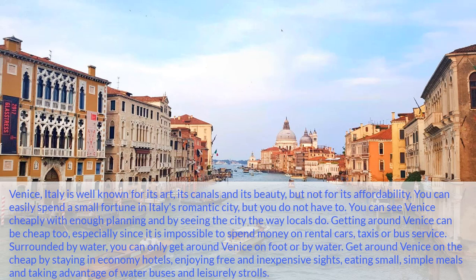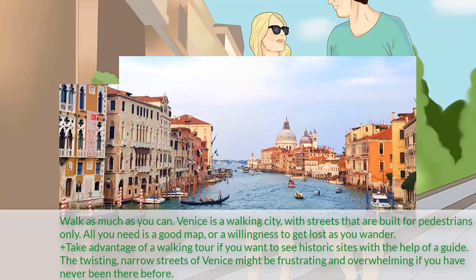Getting around Venice can be cheap too, especially since it is impossible to spend money on rental cars, taxis or bus service. Surrounded by water, you can only get around Venice on foot or by water. Get around Venice on the cheap by staying in economy hotels, enjoying free and inexpensive sights, eating small, simple meals and taking advantage of water buses and leisurely strolls.